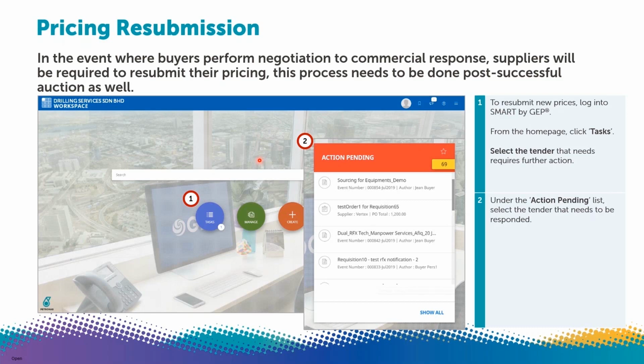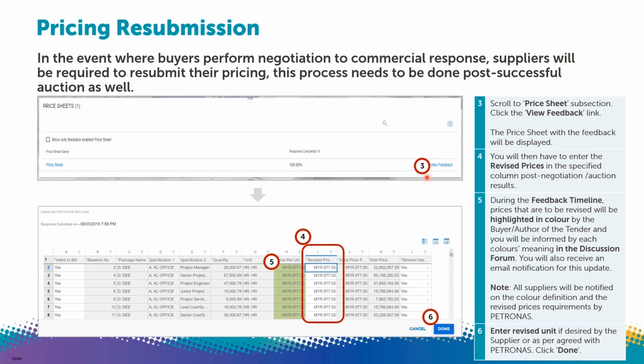If the buyer has to negotiate the commercial response, you will need to resubmit your price sheet. This also applies if you were successful during the auction process. To resubmit your new price, click Task and select the tender you wish to respond to. It should be the same tender that you have previously participated in. In the price sheet section, click the View Feedback link. You will then have to enter the revised price in the specified column.